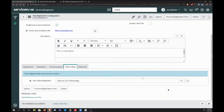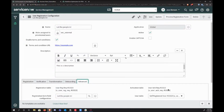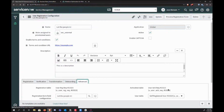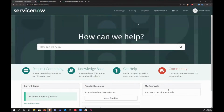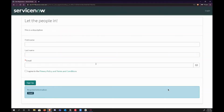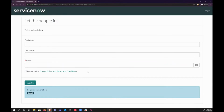And then onboarding, I think this must actually create the user, and in here you can dictate these things. So can you show us the actual form and how it looks? Yeah. On the portal record, there's a new field where you can say this uses this user registration configuration. Oh, I have to log in. So when you do that, it gives you a button here to register. And this is your form. This is the form, and this is just a link to the terms and conditions, which is fine. Awesome, that's all I got for this.